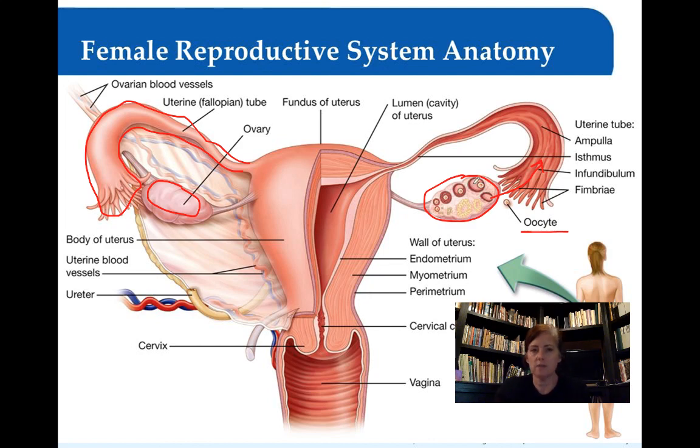We have a couple of different structures that are specific to the fallopian tube. One of them is at the end. If you notice here at the end of the fallopian tube, we have these little finger-like projections, and these are called fimbriae. These are extensions of the fallopian tube, and when the oocyte is released, they move and create waves in the interstitial fluid within the pelvic cavity. They're going to call that oocyte, creating waves in the fluid to make the oocyte flow into the fallopian tube. So these finger-like projections help to pull that egg into the fallopian tube.